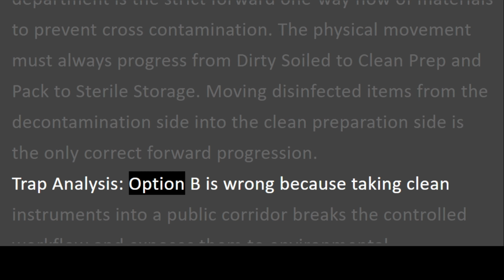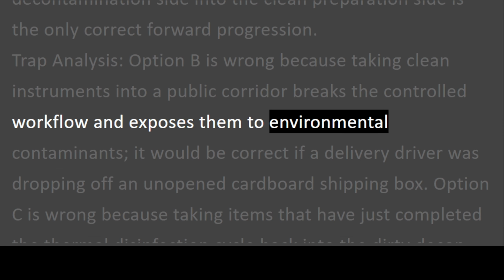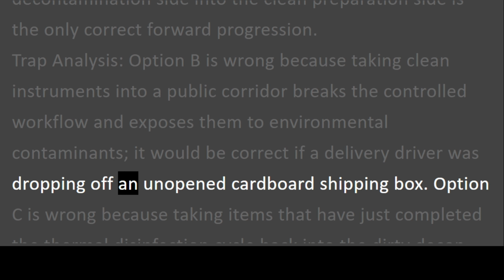Trap analysis. Option B is wrong because taking clean instruments into a public corridor breaks the controlled workflow and exposes them to environmental contaminants. It would be correct if a delivery driver was dropping off an unopened cardboard shipping box.